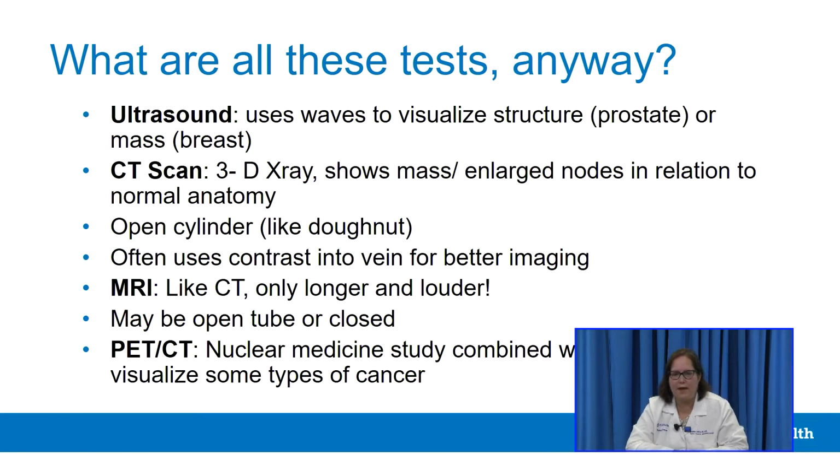So what are these tests anyway? An ultrasound is a machine that uses sound waves to visualize either a mass, such as something found in the breast, or a structure, such as the prostate, and to help guide biopsy. A CT scan is a three-dimensional X-ray which can show a mass or enlarged lymph nodes in relationship to the normal anatomy around it. A CT scan is basically an open cylinder like a donut. It's usually a pretty quick test. It may involve contrast into the vein for better imaging.